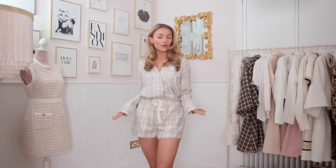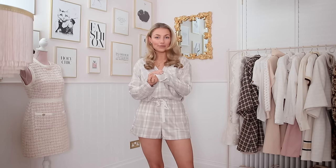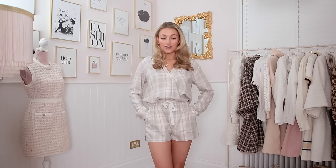So when I saw these PJs in the classic plaid style in these gorgeous pale, almost pinky neutrals, I just couldn't resist. And honestly, they are so much nicer than I expected them to be. I did not know that they would be this soft. They're cotton, they're soft, but they almost feel silky. So luxurious. I also love the fact that it's short.